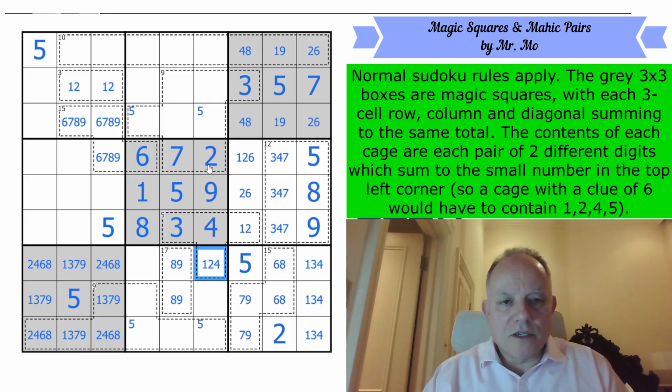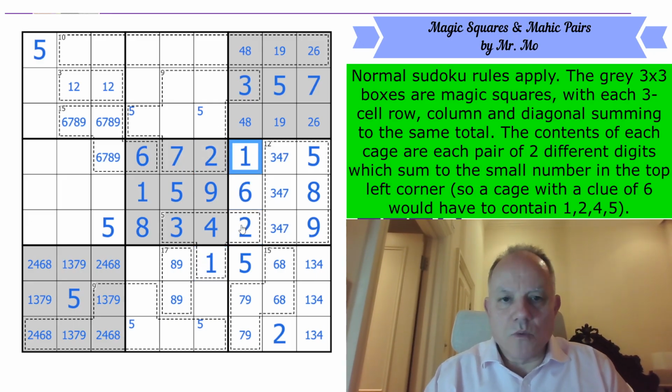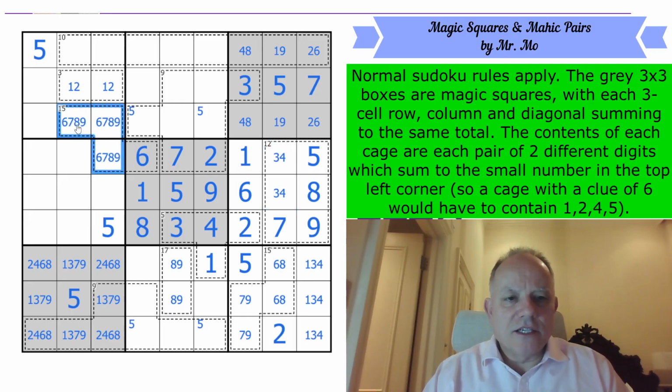This now can't be a 2 because that's in place. So 1, 2, 6, 1 there. This is now a 7. It sees a 3 and a 4 in its row. This cage has got its 6 already, and that cell can't be a 7 because of this.